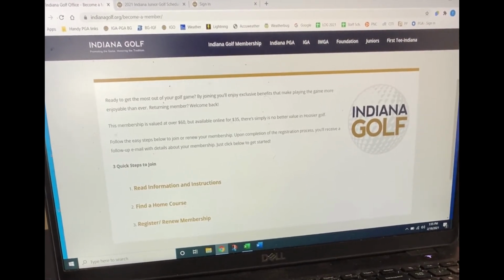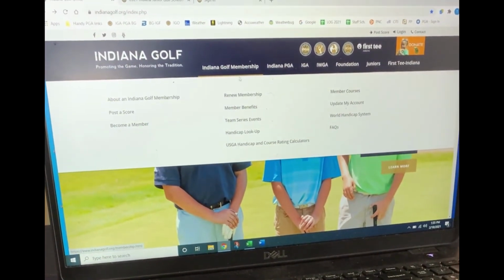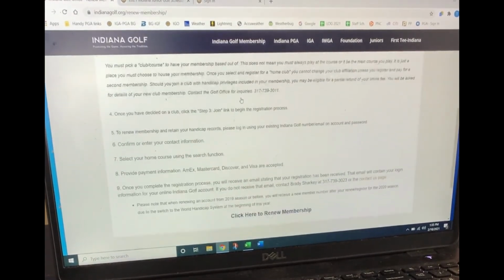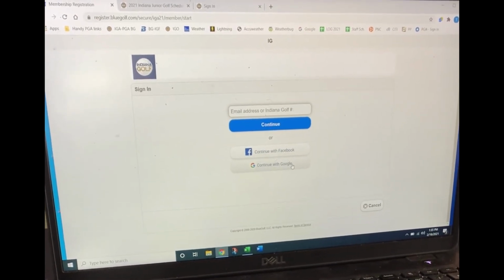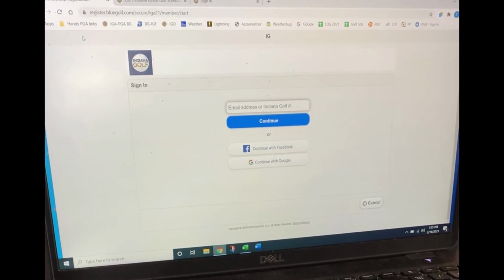And then, of course, if you have had a handicap and you simply just want to renew it, then we're going to go here to renew membership, and then click here to renew your membership, and it's going to have your number in there already, and then you just would renew it. We do not want you to get a new handicap each year. Once you get one handicap, we want to continue with that.